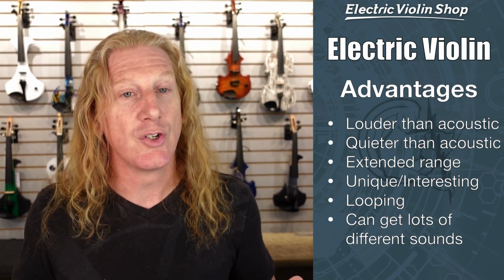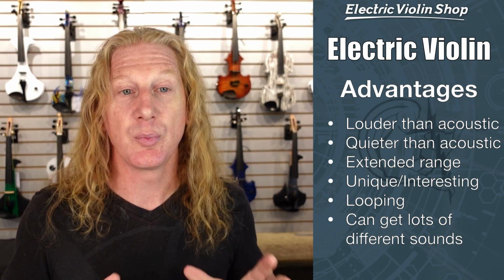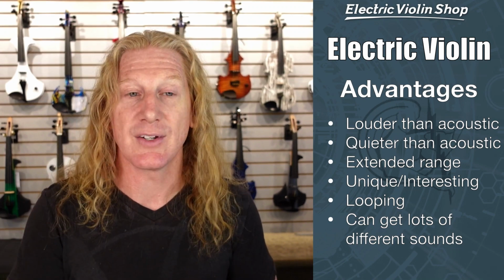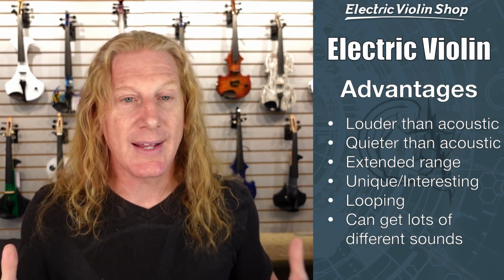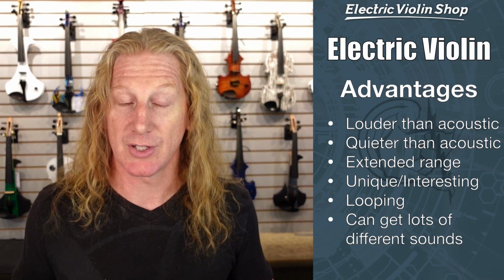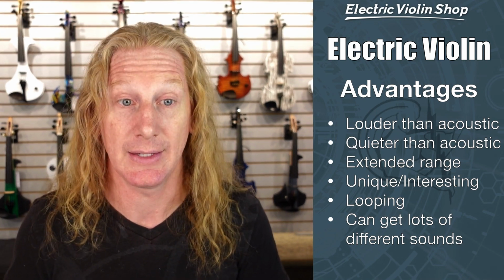One of the things you can do once you start plugging in is looping. And that is a super, super helpful and handy thing for performers and even in practice, if you think about it. And we can get a lot of different sounds. An acoustic violin pretty much sounds like an acoustic violin. An electric violin can sound like dang near anything if you're creative enough.